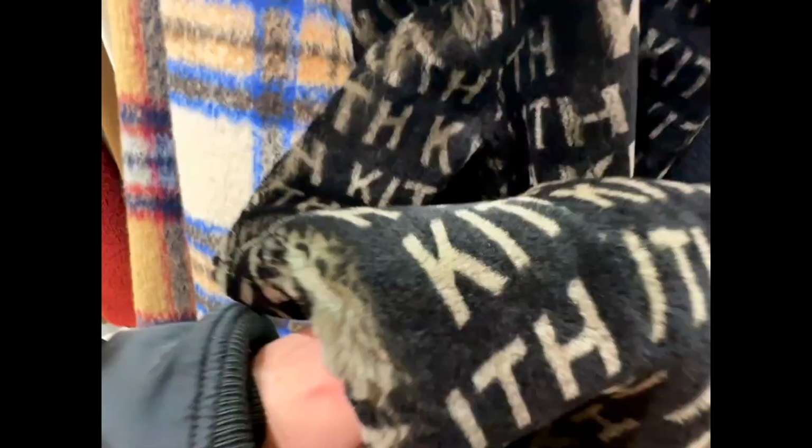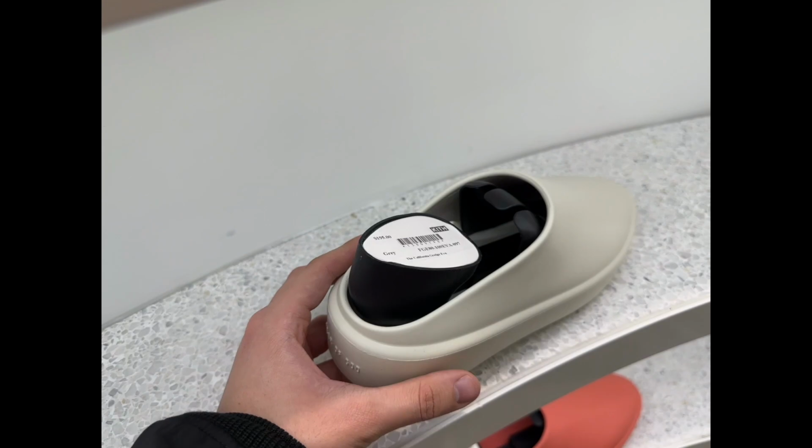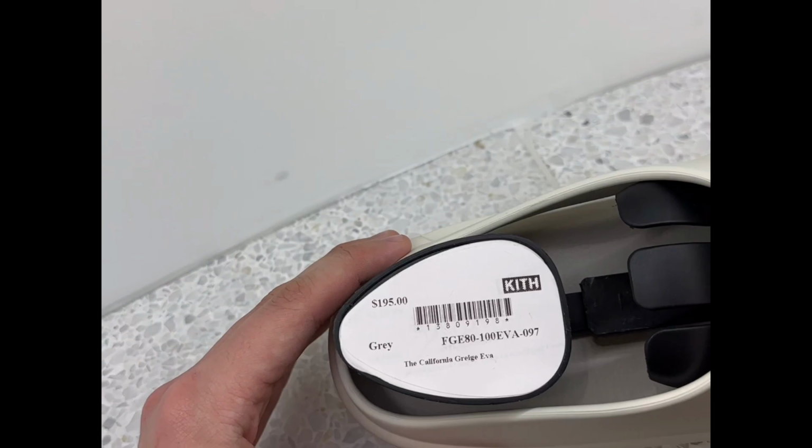I've also never seen these. These are the Fear of God Californias, I believe, and they're like a foam slide type of thing. I had a whole essentials era, so it was really cool to see these in person for the first time.